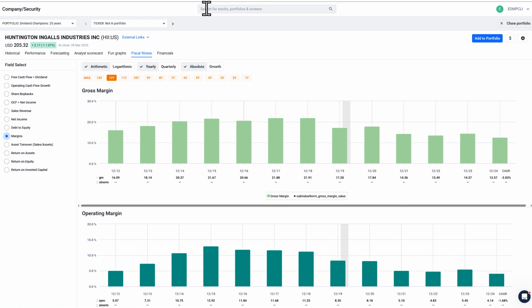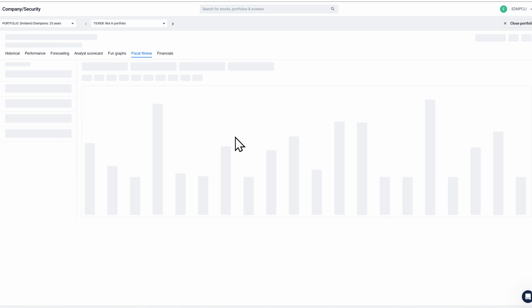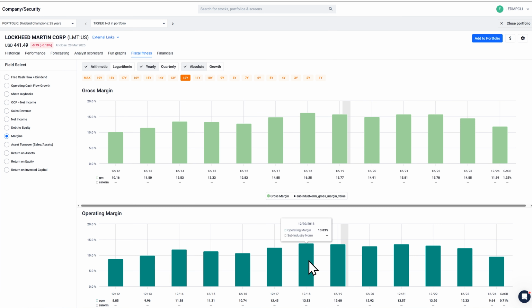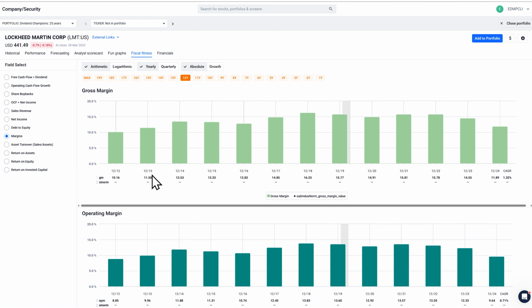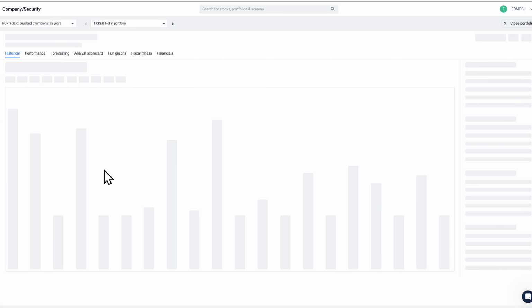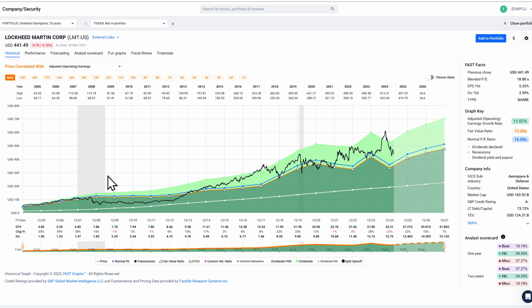Now, do the same exercise with Lockheed Martin, and you're going to see a very similar pattern: earnings dropping. They've got a little better net margins than we saw with Huntington Ingalls. Okay, so this is obviously a major company. They've got more debt. So when I'm looking at these two companies, when deciding which one I want to buy or analyze, Lockheed has come down significantly from being overvalued.